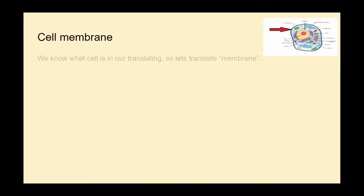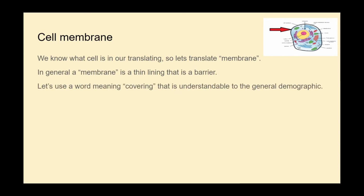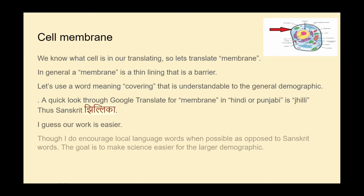The cell membrane. We know what cell is in our translation, so let's just translate membrane. In general, a membrane is a thin lining that is a barrier. Let's use words meaning covering that is understandable to the general demographic. A quick look through Google Translate for membrane in Hindi or Punjabi is jili, and thus the Sanskrit original word is jillika. I guess our work is easier, though I do encourage local languages to use their own words as opposed to Sanskrit words. The goal is to make science easier for the larger demographic.